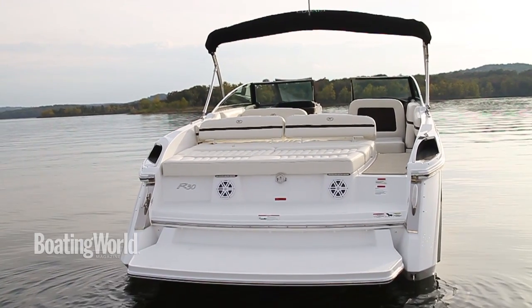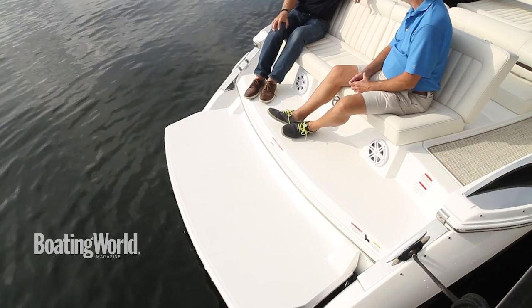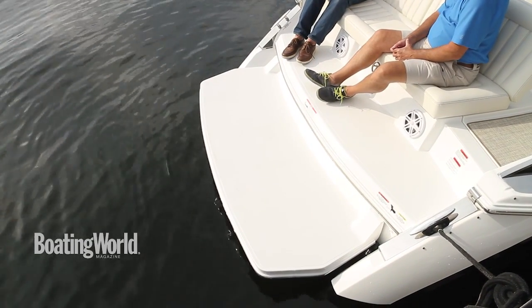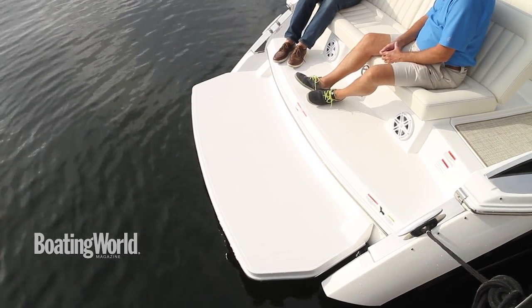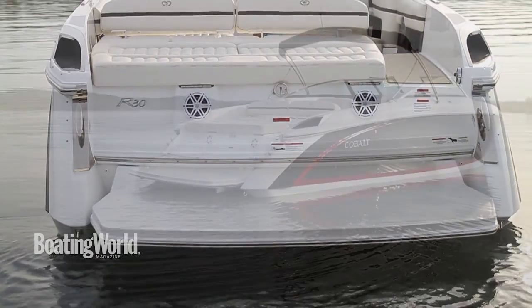Now, I like to kind of hang out in the water. Is there any way I can do that on this boat? Yes, two different ways. There is a boarding ladder underneath that platform, which will come out and go down. Additionally, the platform is hydraulic, and it will drop down under the water. Oh, that is very cool. With the flip of a switch.